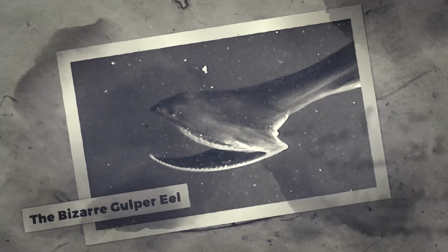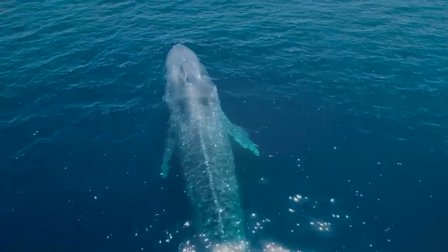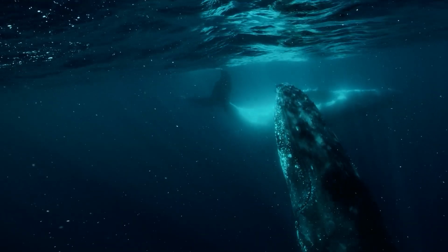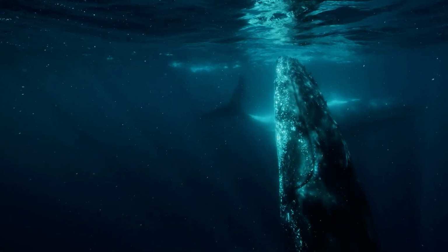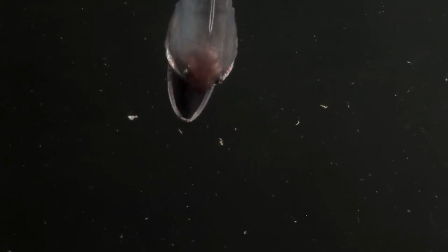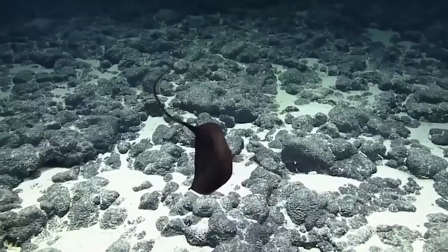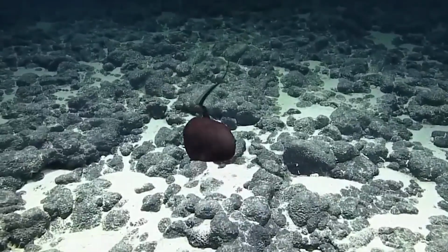The bizarre Gulpa Eel. What kind of creature has a mouth big enough to scoop up prey twice its size and a glowing tail that lures victims straight into its jaws? Meet the Gulpa Eel, also known as the pelican eel, a true oddity of the deep sea. Found around 10,000 feet below the surface in the Midnight Zone, this eerie fish is unlike anything else.